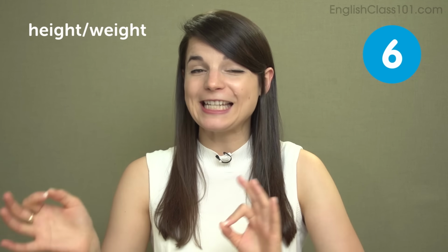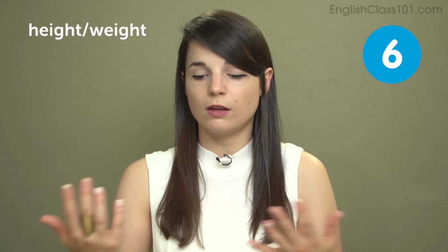And then to use the same expression, instead of feet and inches, we would use centimeters to express our height using the metric system. So for example, I'm 162 centimeters. So there are these two different ways to express your height, depending on which country you're in. The same thing goes for your weight.